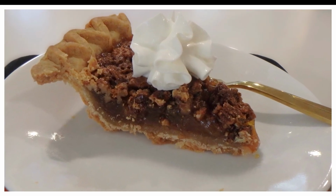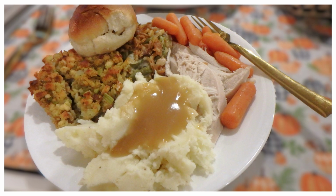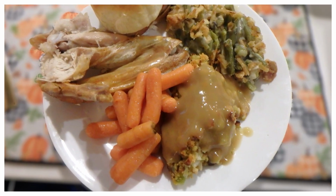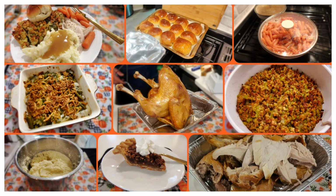We thoroughly enjoyed our Thanksgiving feast. I hope you enjoyed the video. Here are pictures of our finished plates. I like white meat. Big Daddy likes the dark meat, so we're both happy. And here's a collage of everything we had.